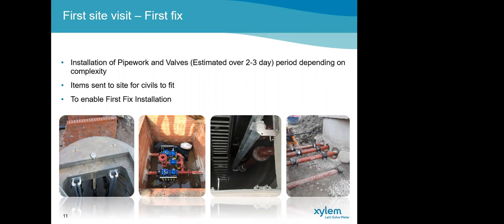We'll also endeavour to complete all earth bonding, especially in the wet well, so on further visits, we don't have to get into the wet well, so it's confined space entry, health and safety concerns. During this first fix, our engineers may need some assistance with the installation of heavy equipment.